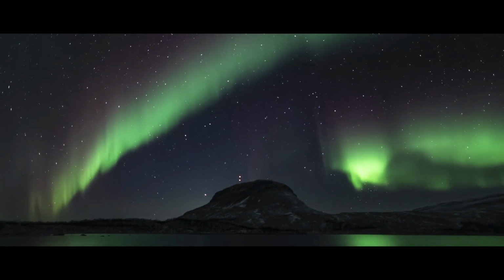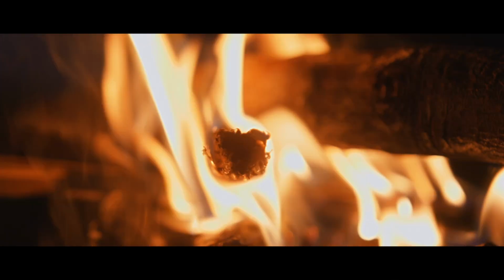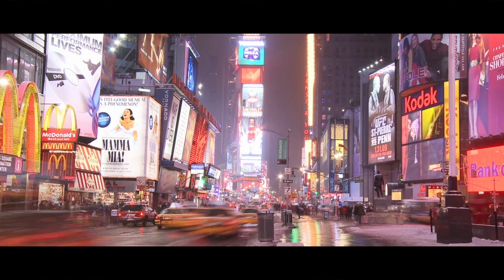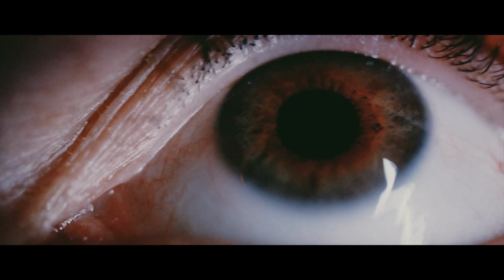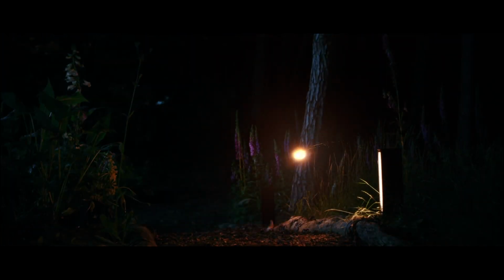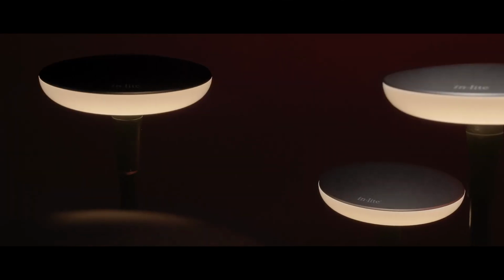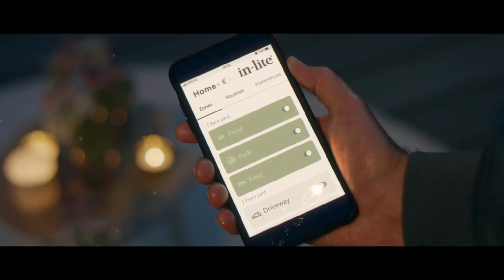What is it about the Northern Lights that makes them so captivating? Why do we sit around a bonfire at night, creating memories? Or travel to Times Square for the mesmerizing billboards? Why are we so drawn to light? It's because the darkness creates that magical moment when all our senses are at their peak, and light is experienced in a whole new way. in-lite reveals the true potential of outdoor designs, bringing any space to life with high-quality modern products and the highest CRI in the industry. Create your masterpiece and experience the magic of in-lite.